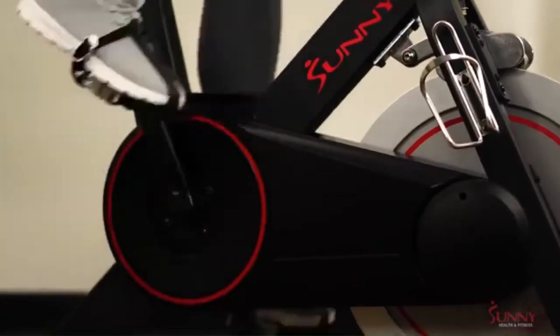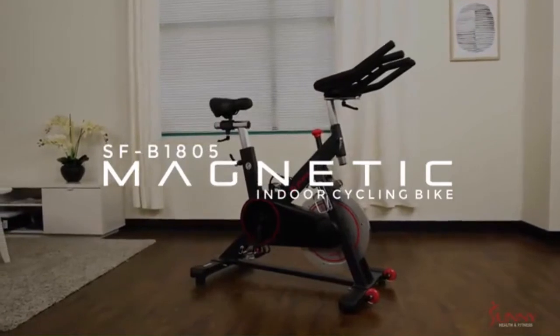Maximize your physical fitness routine with the SF-B1805 Magnetic Indoor Cycling Bike by Sunny Health and Fitness.